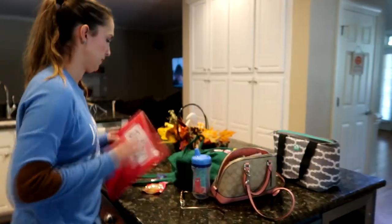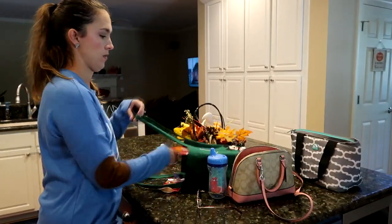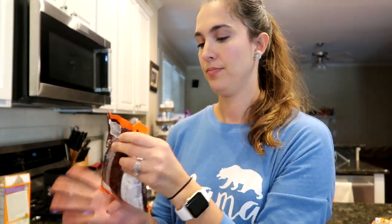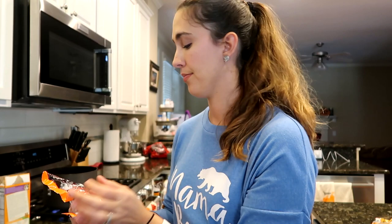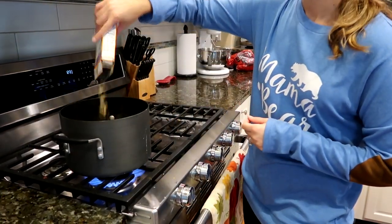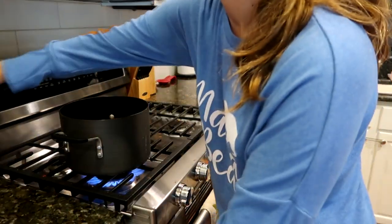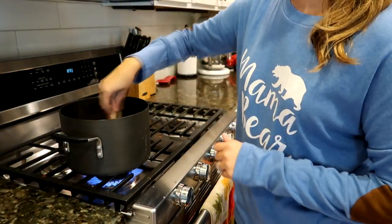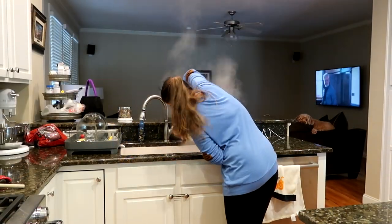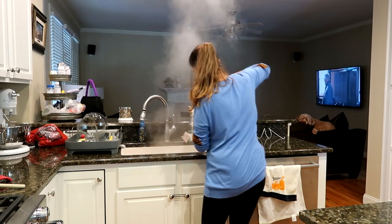It is time now to start making the macaroni and cheese to make sure that is ready for dinner. Can't forget snack break. These are the cocoa crispy M&Ms. They basically are like those cocoa crispy cereal inside the M&M. Pretty good. Not my favorite M&M. The pretzel M&Ms are where it's at. But I am just making the mac and cheese just off of the back of the Annie's box. And making sure, like I said, it's ready for dinner tonight.